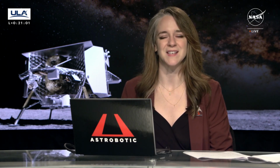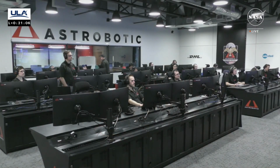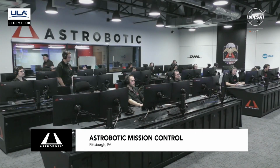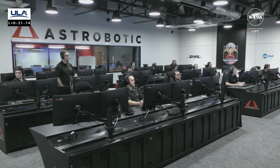Our aim is to autonomously land on the lunar surface a few weeks from now. We're taking the long way around, and we expect Peregrine to land on February 23rd, 2024. We've got all eyes on the Peregrine lander as it waits to separate from the Vulcan rocket in about 30 minutes. At that point, we will seek to establish communications with the lander. And now we'll take a more in-depth look at Peregrine's full journey to the moon with an animation.